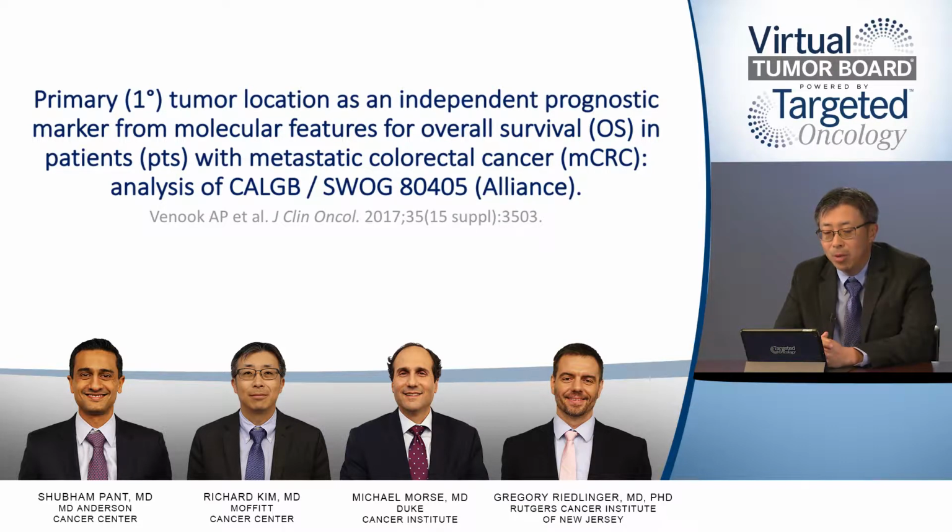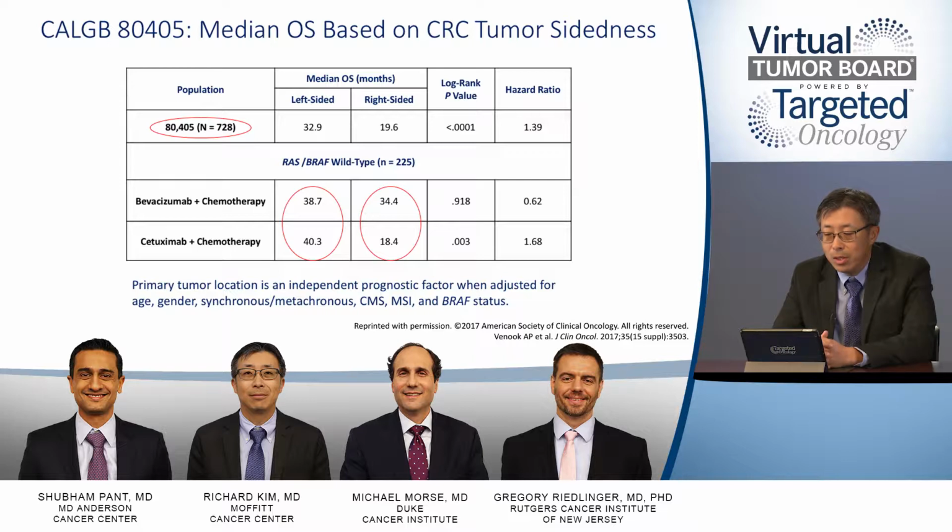So now we're going to look at the primary tumor location as an independent prognostic marker from molecular features for overall survival in patients with metastatic colorectal cancer. This was an analysis of the CALGB/SWOG 80405 study. So in this study, what they found was that out of all 720 patients, the sidedness was an independent prognostic factor when adjusted for age, gender, CMS, MSI, or BRAF status. Patients with left-sided tumor did well overall. The overall survival was close to 33 months compared to 20 months in the right-sided tumor.